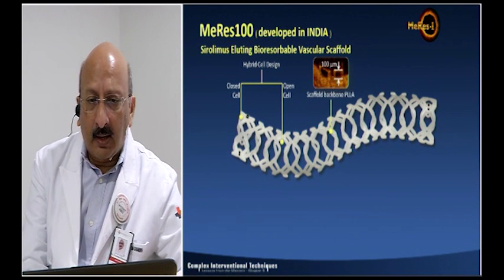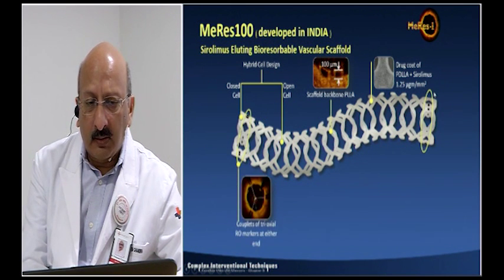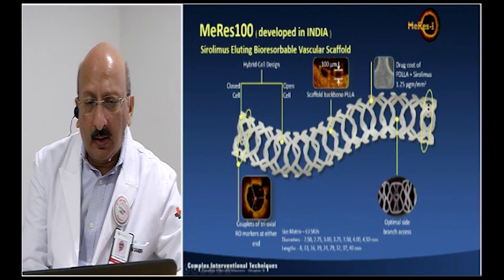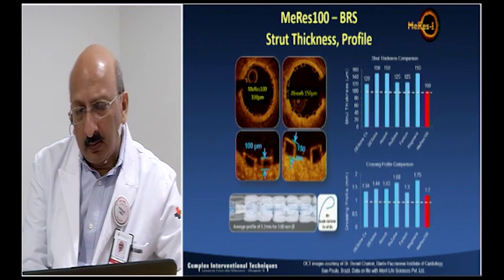There is a backbone PLLA scaffold which is 100 microns in strut thickness. There is a drug coat of PDLLA and sirolimus, which is 1.25 micrograms per square millimeter, which is the drug elution. And as I told you, there are couplets of triaxial RO markers at either end of the stent. Now, for the side branches, as you see here, optimal side branch access can be done through these strut spaces.